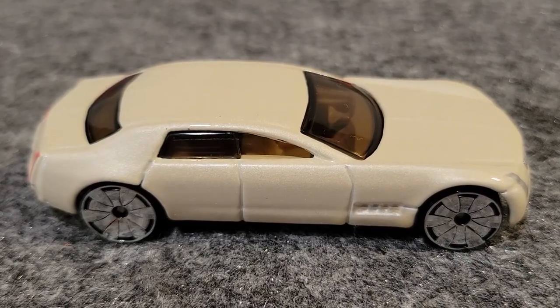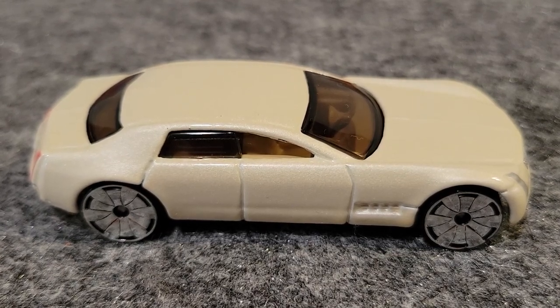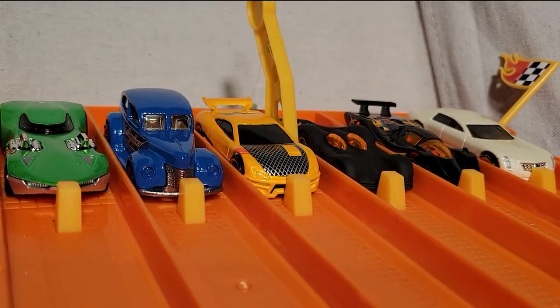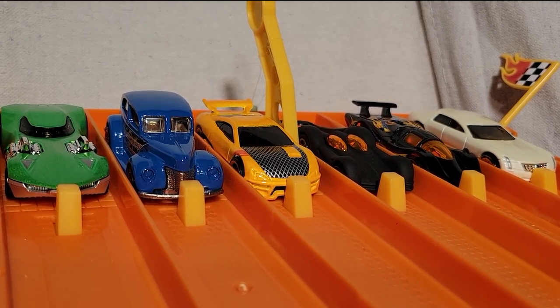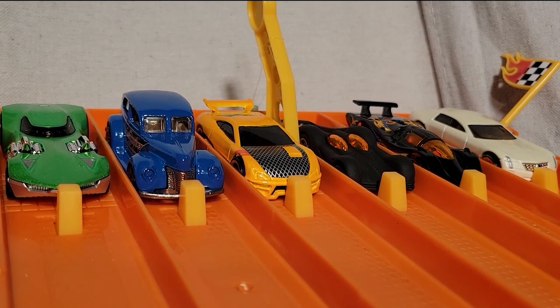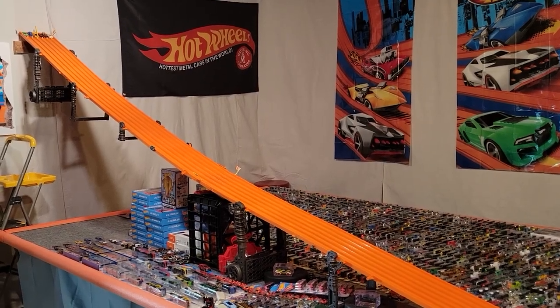Cadillac V16 took it. This is one fast car. Gonna be surprised if this guy doesn't win at all. We're lined up for race number two of group two. So far, Cadillac V16 over in the far right has taken a race. Let's see if anybody can beat him. Ready, set, go.